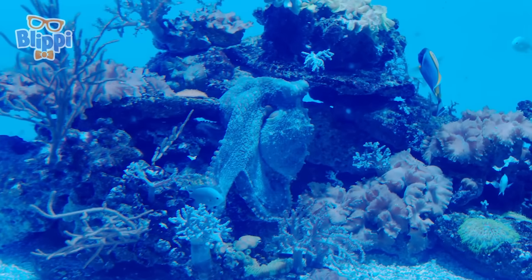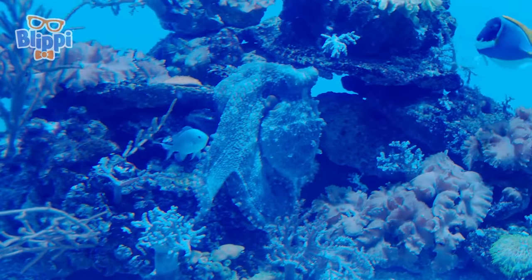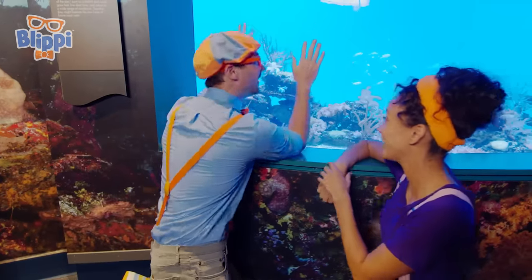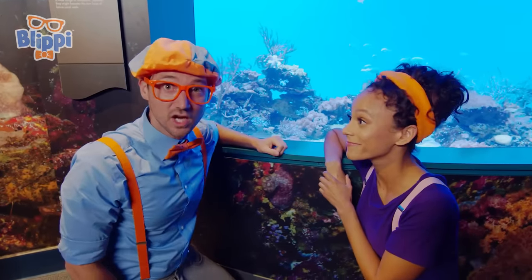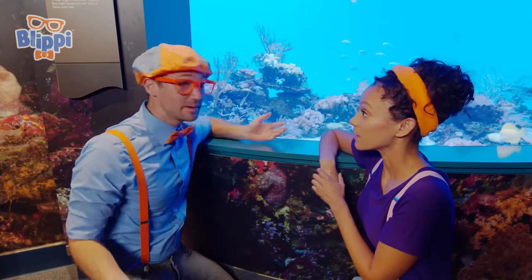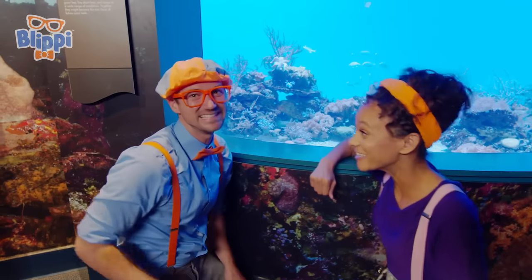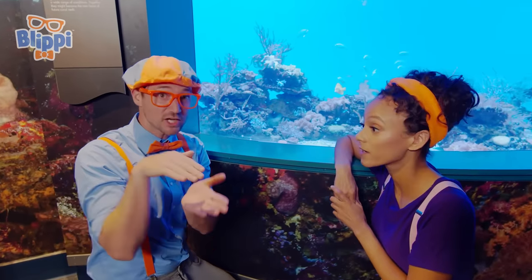Octopuses have little suction cups on their arms so that they can taste wherever they go. And it sticks to things. And octopuses can actually change color and texture. That's called camouflage. And they're also really, really smart. And did you know octopuses' mouths are actually beaks?